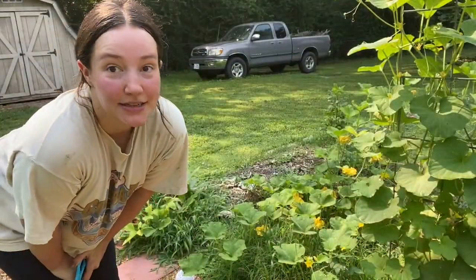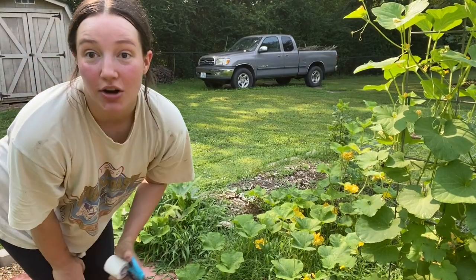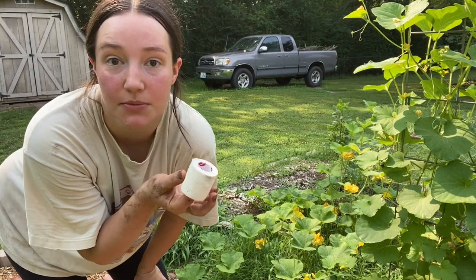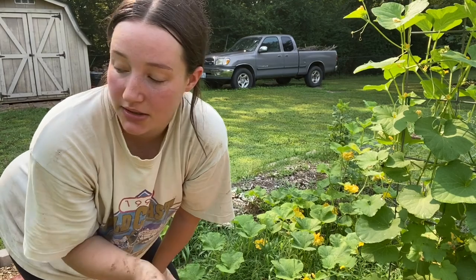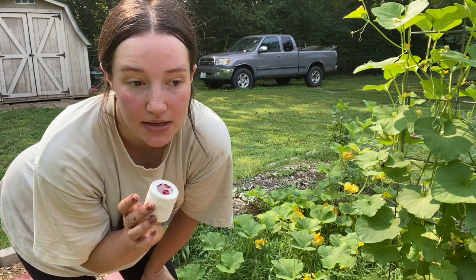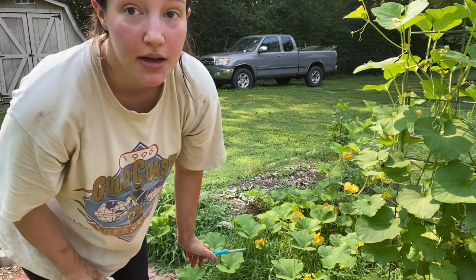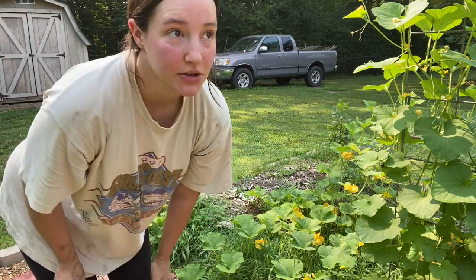Okay, let's get started on getting these all wrapped up. I learned this from 1870s Homestead, using athletic tape that's stretchy and sticky so it adheres to itself. Wrapping this around the bases protects them from a squash borer getting in. Some we are just pulling up because they're done for, others we're going to try to keep.